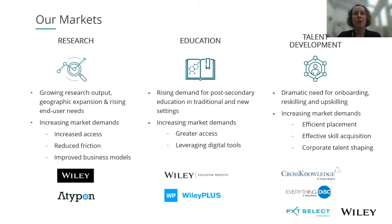The main demands of people in this group are increased access. So I'll talk more about this in a minute, but open access is a big driver in publishing at the moment. Reduced friction is another silly way of saying we want to make life easier for authors, and improve business models, which again sort of comes back to open access.